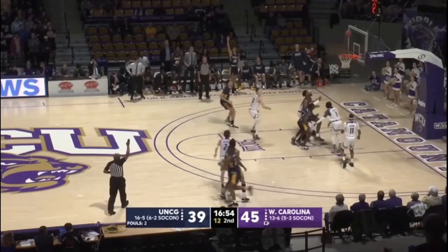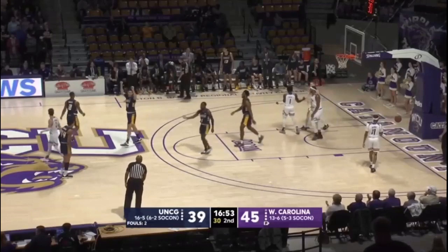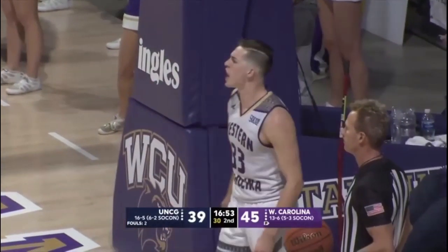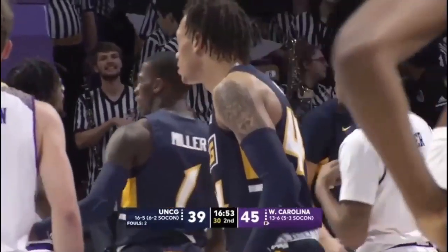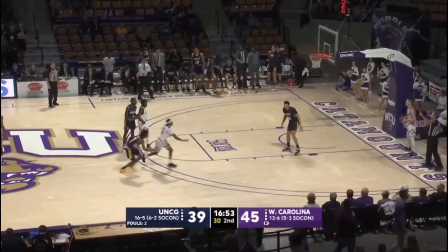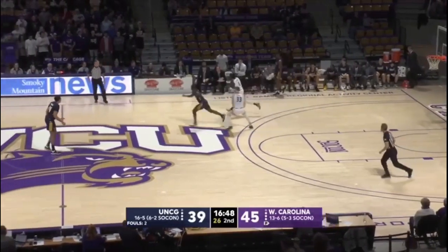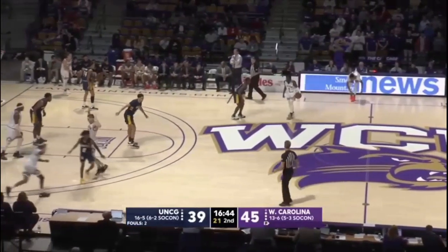Caleb Hunter trying to make the Catamounts pay. Up and over the top of the backboard. And UNCG shooting woes here in the second half continue. Yeah, the Spartans now a little over 3 minutes without a bucket here to open up the second half. Keyshawn Langley checks in. But at the same time, the Catamounts have not been able to build on an advantage. It's a 5-0 run to open up the half by WCU.